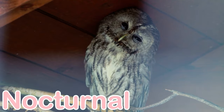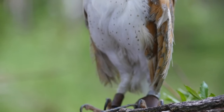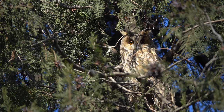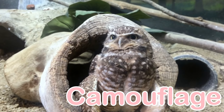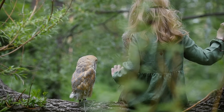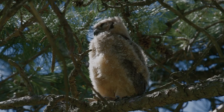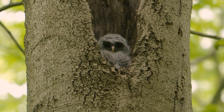They are nocturnal. They have powerful claws, which are called talons, that help them to catch their food. The colours on the owl's feathers help them to blend into their environment. They are great at hiding and hard to see sometimes. This is called camouflage. They can live in a lot of different places, such as forests, grasslands, deserts, and in barns. They may sleep high up in trees, or sometimes in hollows or crevices in a tree.